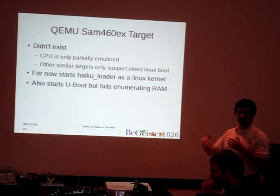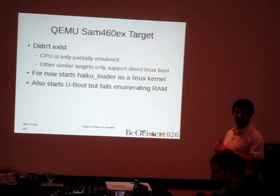Because I wanted to see how U-Boot works on this hardware. So for now it starts the Haiku loader as a Linux kernel, and it can also start the official U-Boot image, but it doesn't go very far. It panics when it tries to enumerate the memory DIMMs because it's missing some hardware.